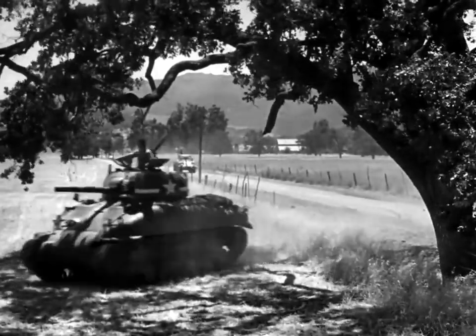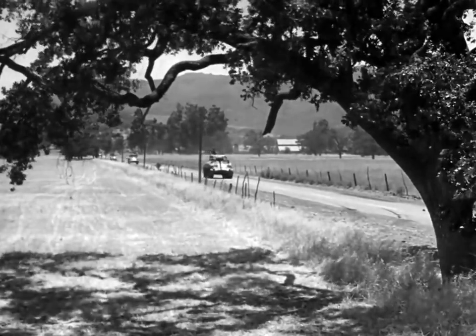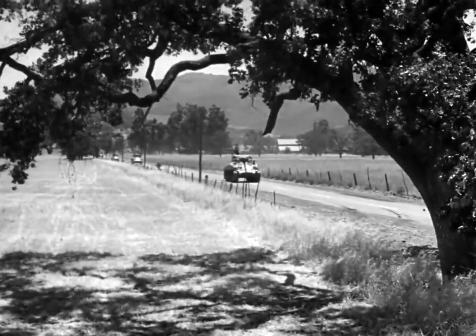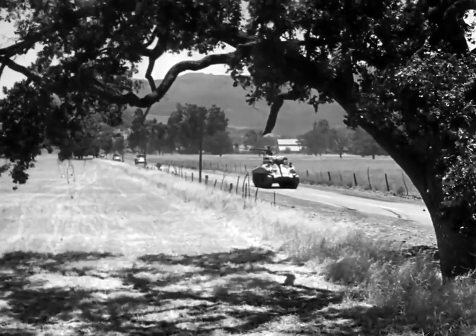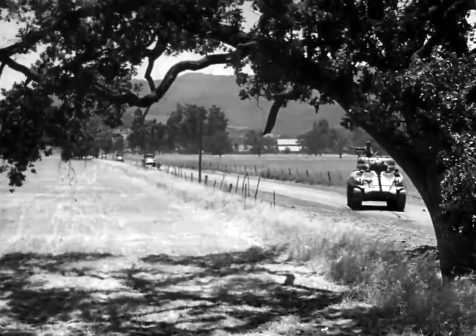Those are the things that come under the head of alertness. Always look for signs of a surprise flank or rear attack, or attack from the air. Relieve the man in your turret frequently. Keep on the lookout for radio and motorcycle messages.